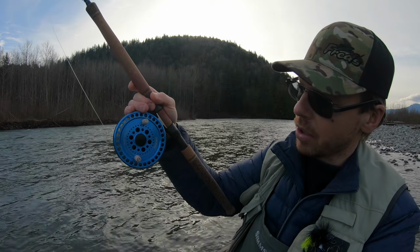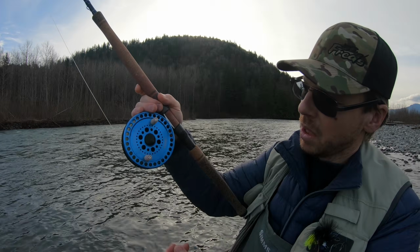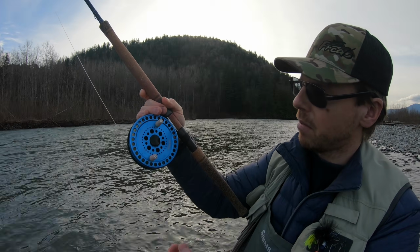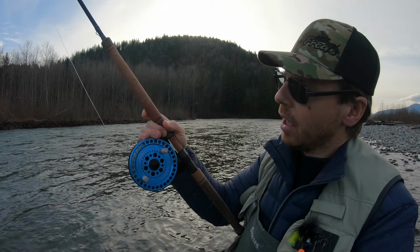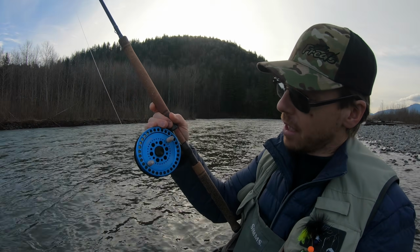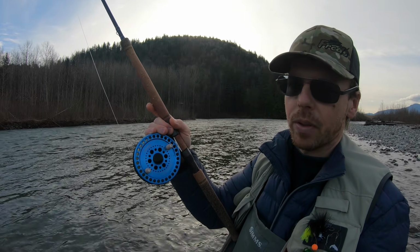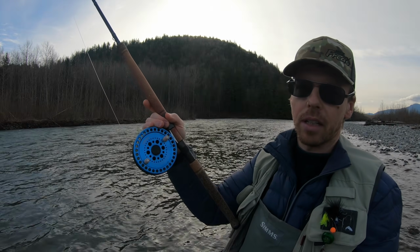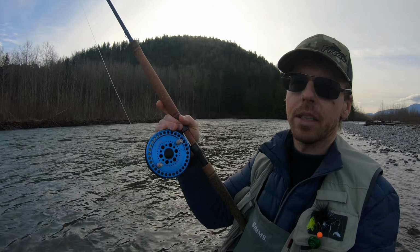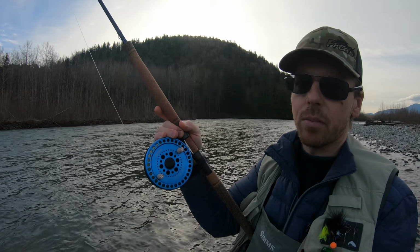So this is a Lure Jensen Legacy reel, and this one costs roughly $250 or so, and that's kind of mid-range for centerpin reels. Certainly some are cheaper and most of them are more expensive. The most popular ones around here are like the Milners and the Islander reels, and those are all kind of in the $500 or $600 range, some even more.